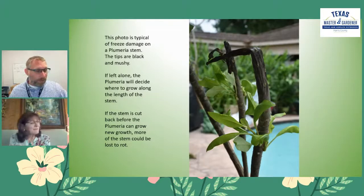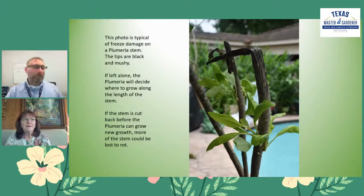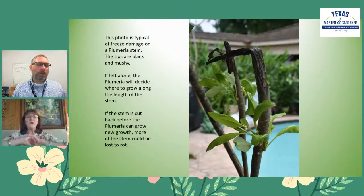One just came in from Mary Jane. How many plumeria trees do you personally have, and how long have you been growing them? I think that's a great question. Oh, actually, I have been growing plumerias for 35 years. Wow. And I have not counted, 30, 35, 40. One year, I was really ill, and I didn't even know it was going to get cold. I lost my entire collection.